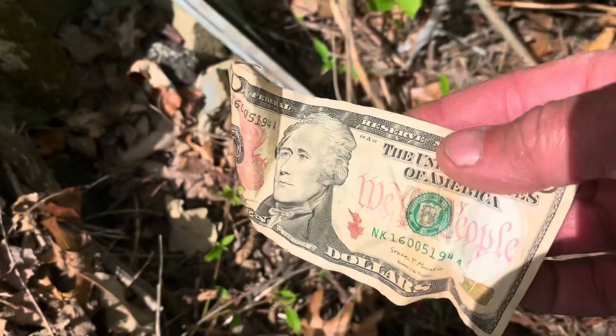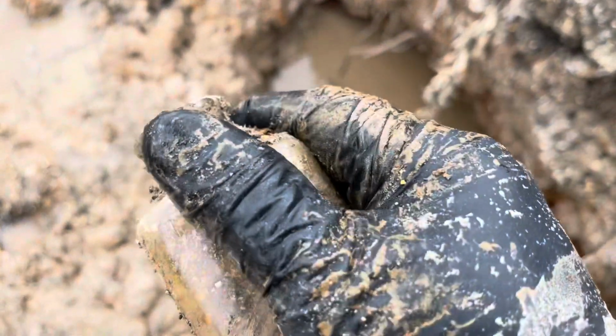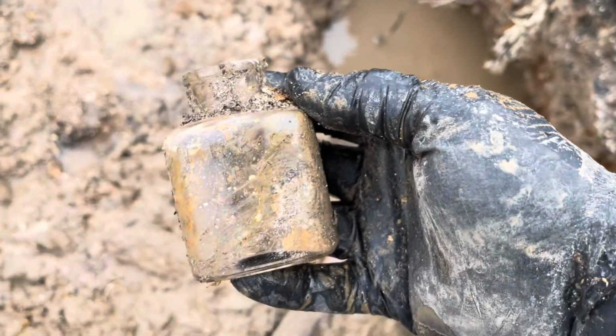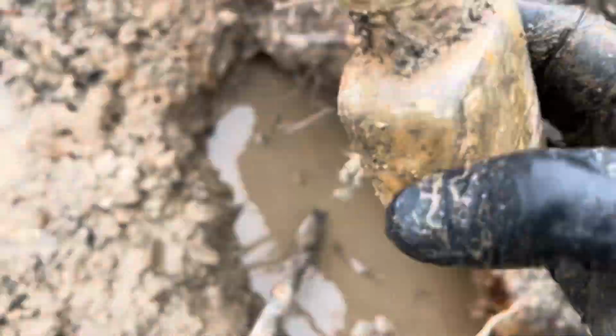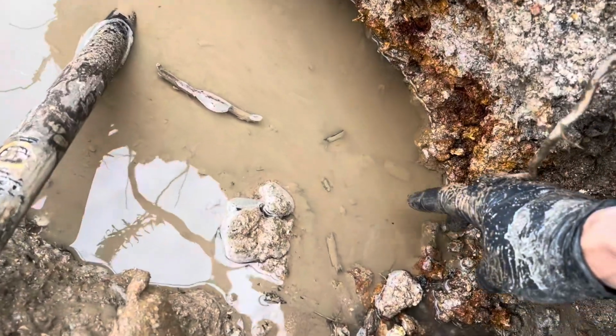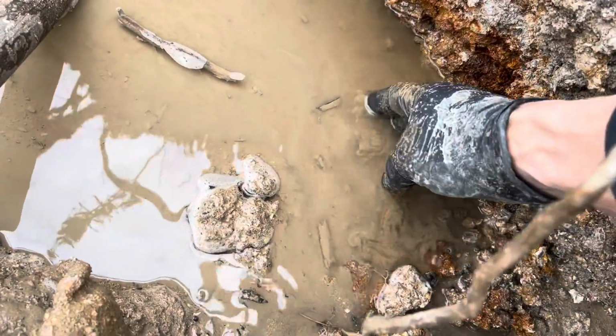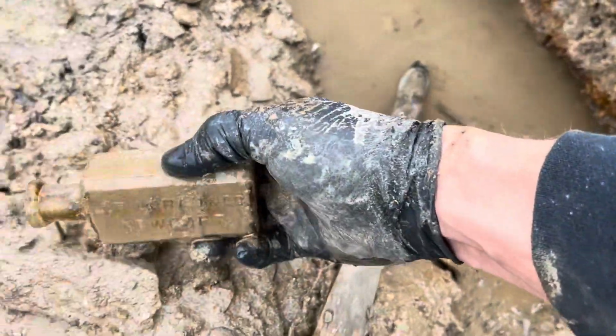Six. So we're back in the Pawtuxet River again. I got my waders on. Here's my first bottle. Nothing special. It's F&R Company, New York. And there is something. I felt a squeak. And it's a medicine. Let's hope it's an embossed medicine. Yeah!